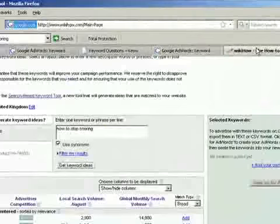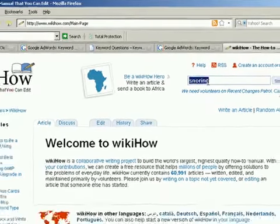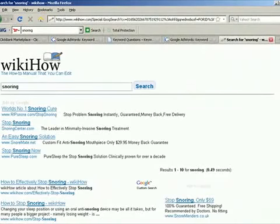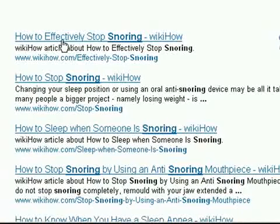Now to get an answer to the question, you can come over here to wikihow.com. You don't necessarily have to type in the whole question, just the main phrase or the main keyword. In this case, it's snoring. So we put snoring in, and then click on search, because what we want to do is find out what the answers to these questions are. So we have this one right here, how to effectively stop snoring, and we have stop snoring, sleep when someone else is snoring. So we have these different answers. We have 10 different ones, and we only need one for now. Okay, so how to effectively stop snoring. Let's check this one out.